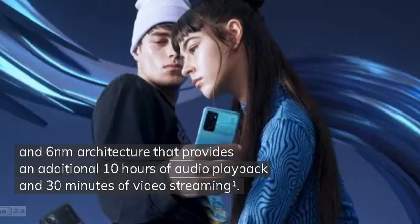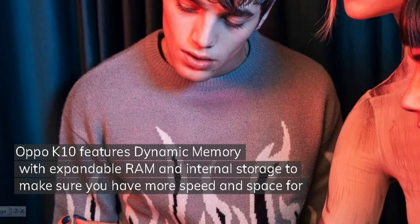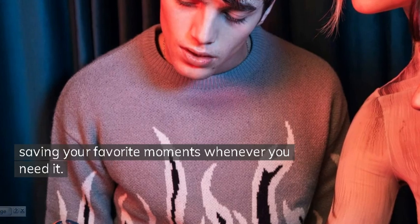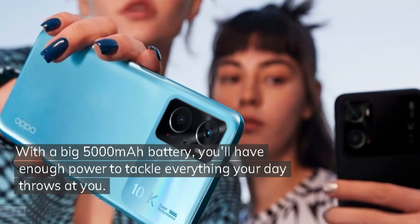OPPO K10 features dynamic memory with expandable RAM and internal storage to make sure you have more speed and space for saving your favorite moments whenever you need it. With a big 5000 mAh battery, you'll have enough power to tackle everything your day throws at you.